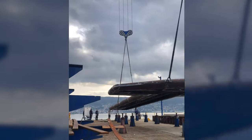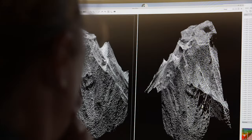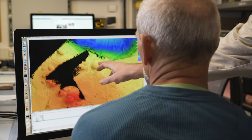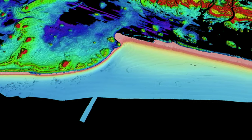We have different types of systems, some that give us depth information, and with them you can create a 3D image of what the seabed looks like, some that look in the water column and go into the sediment, penetrate either through the seabed and give us information about the layering of the structure of the seabed.